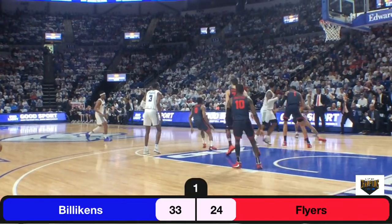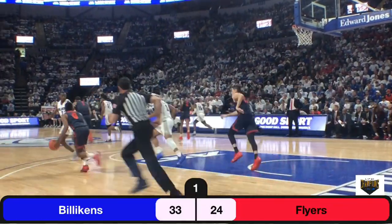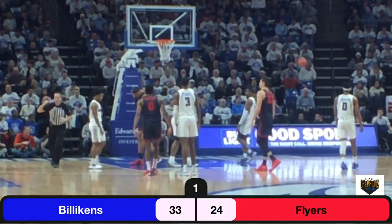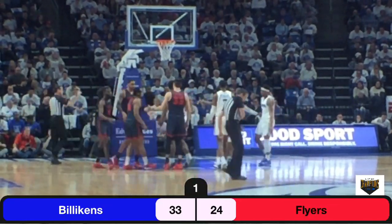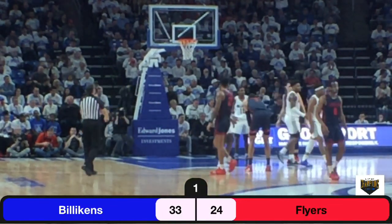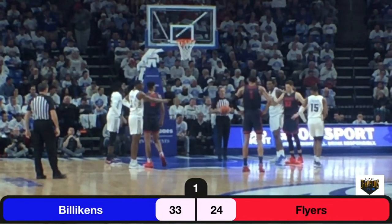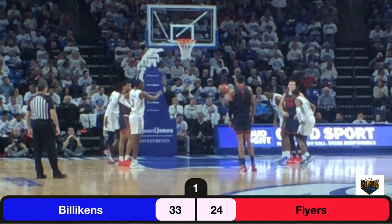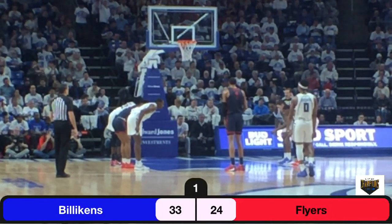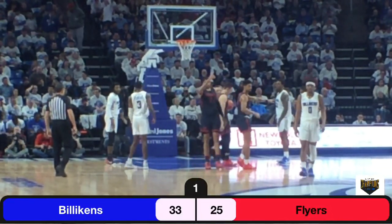Travis Ford calls his play from the bench. Goodwin's up high. He keeps it. Moves to the basket, goes strong, no good. Dayton Flyers bringing it up. That's a foul on the play. It's committed on French. Away from the ball foul. 17th foul. Toplin will go to the line to shoot 1-1. Shot's good for Toplin. 33-25 lead, Billikens.